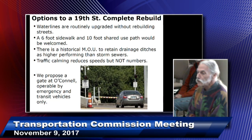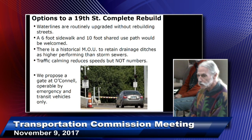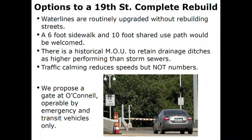Water lines all over town are routinely upgraded without rebuilding the street. It happens in my neighborhood, it happens in your neighborhood, everywhere. You don't have to totally rebuild a 47-foot wide street to fix the water lines. Same with sidewalks. We'd welcome sidewalks. We'd welcome a shared use path.